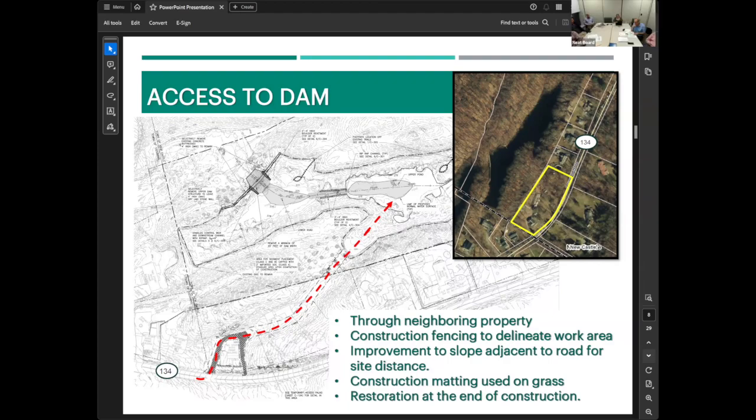After dewatering the impoundment, we would then use the impoundment for the construction too. So this would be accessed after the water is drawn down. They would use construction matting on the grass areas, stabilized construction entrances at the road and also entering the pond area, but then use construction matting to protect the ground surface from the construction vehicles going up the hill. There was minimal grading needed really for this access route. And I'll talk about in future slides, only minimal tree clearing relatively. So this was determined to be the best access route. And at the end of the construction, as worked out with the homeowner, we'll be restoring the property.